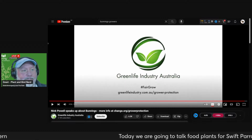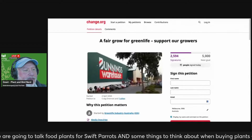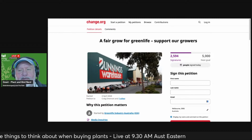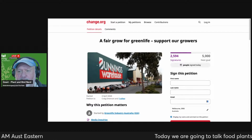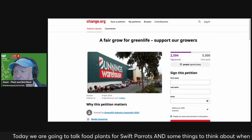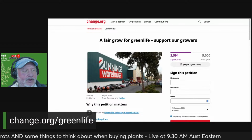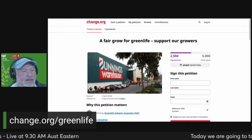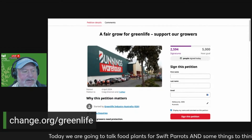Okay, now I just want to say that there is a petition at the moment aimed at pressuring the government to ensure that Bunnings are included in the same code of conduct as supermarkets, as Coles and Woolworths. The petition is at change.org/greenlife. I would encourage you, please, to go and sign it.